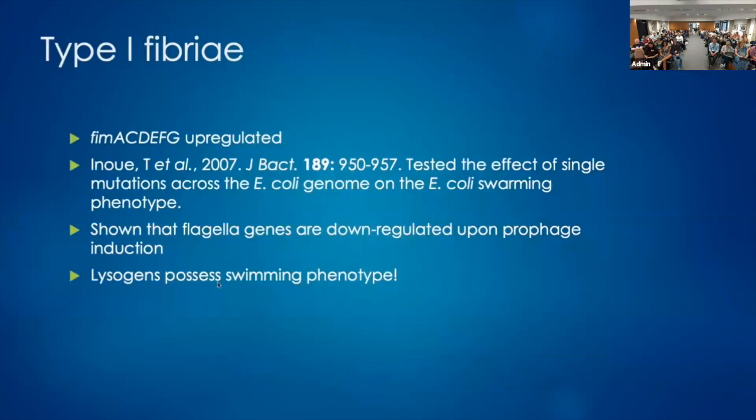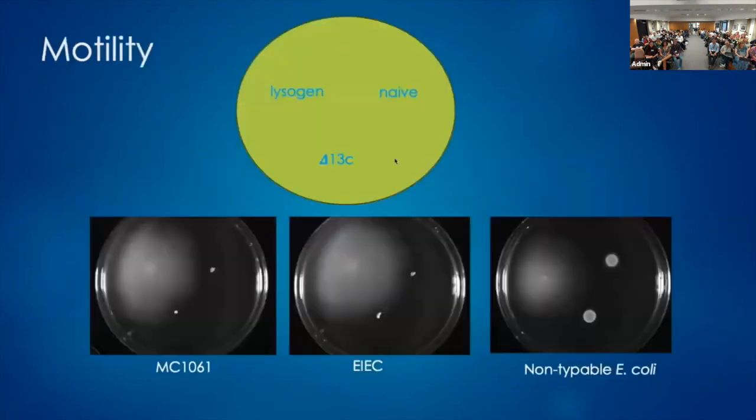We knew that the Fimbria genes were upregulated and that these Fimbria genes had been tested and shown to have an effect on E. coli swarming phenotype. Now, we know from our experiments that the flagella genes are downregulated upon prophage induction, but we demonstrated that the lysogens possess a swimming phenotype that the naive cell does not.